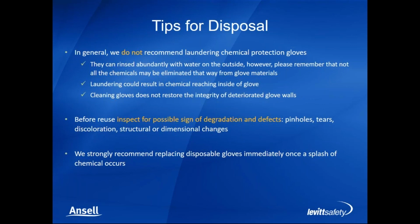Also, when you look at using a glove for the second time or the third time, always inspect the glove first. Make sure there are no tears, discoloration, any type of structural changes, or even signs of degradation. You don't want to just put a glove on assuming that it was the same as when it came out of the package. I would say be very mindful of that.